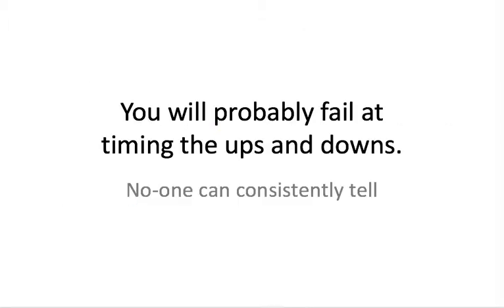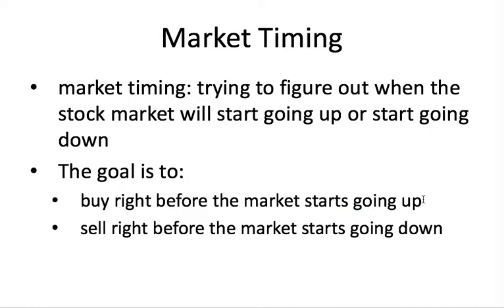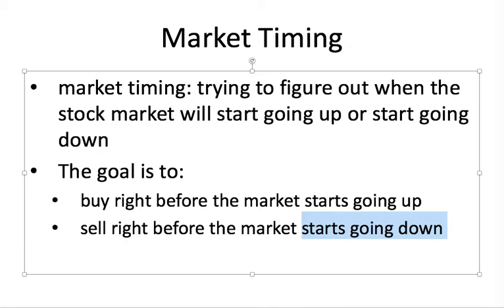If even the professionals are really not able to consistently figure out when the market's about to go up or when the market's about to go down, then you and me, we're just not going to do it. It's not realistic for us to be able to time the market. That's because the market, a lot of times, behaves in a way that, for us regular people, doesn't seem to make sense.